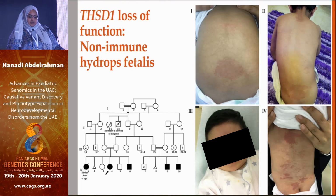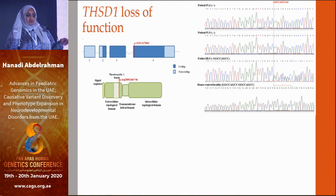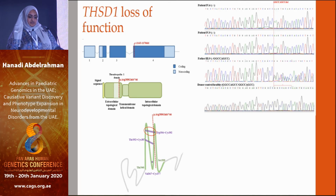What we did is that we found an 8 nucleotide deletion in exon 4 of this gene, and that led to the truncation of the whole protein. This is a prediction, but the thrombospondin site, this is a transmembrane protein, and the site where it binds to the membrane itself is lost. And we anticipate that this is the reason why it leads to the phenotype.